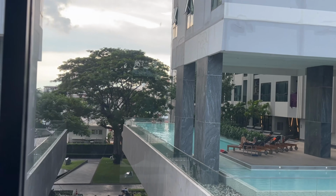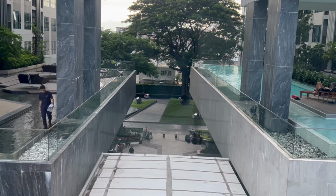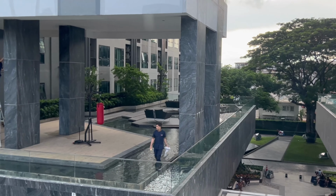Here's another look at the pool. Level 3 pool in Tower B. And the guy is cleaning the buildings over here.